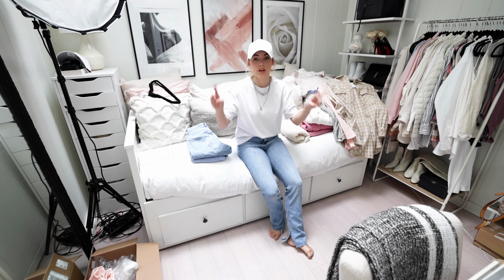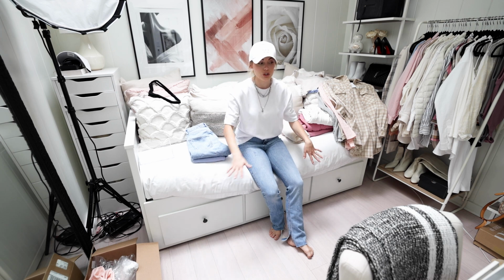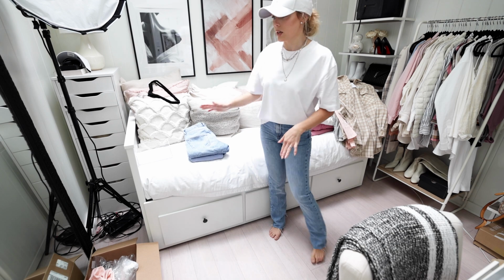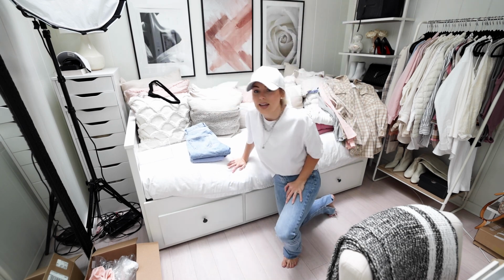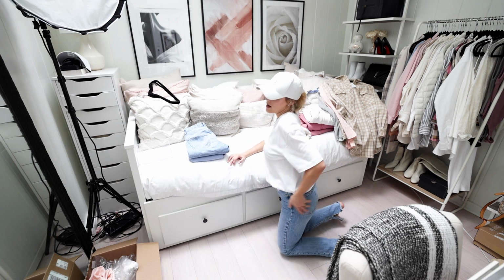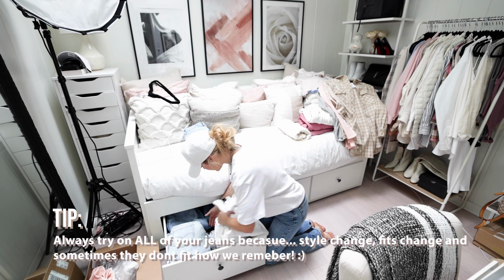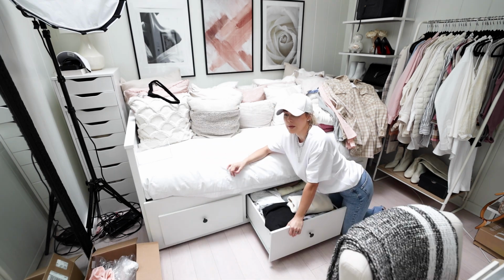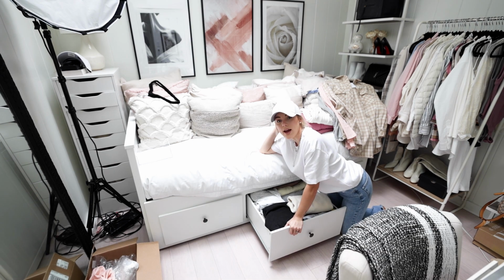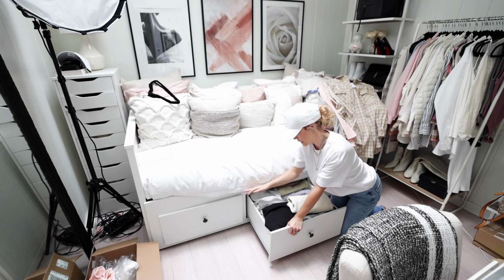So starting with the dresser, I don't obviously have like a dresser in this room, but in this trundle bed, I do have storage. So I'm just gonna quickly put away and organize and see if we have anything that I can donate to get rid of, I don't wear, anything like that. So in this first drawer, I have all my jeans. That's the one I just organized. I'm always going through that because it's not a very big space and I'm constantly like renewing my jeans. So there wasn't anything in there that I actually needed to get rid of.